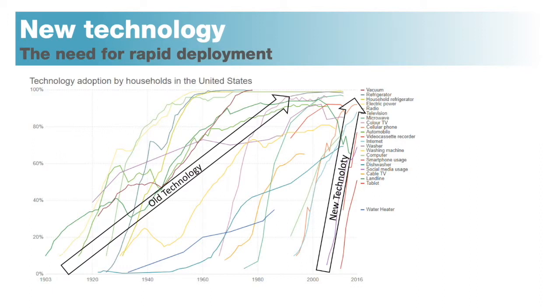What we're also seeing in the market is a rate of adoption of new technologies. I won't go into this in too much detail, but these are all graphs of use by end users, ranging from cars and telephones, washing machines, and in the past it's been really slow. But if you go to the new technologies on the right hand side and see how fast we've got the adoption of tablets and mobile phones, we're seeing a stratospheric growth.